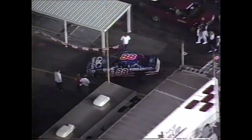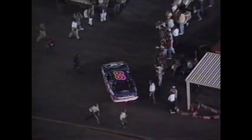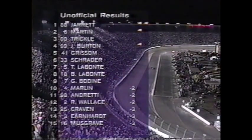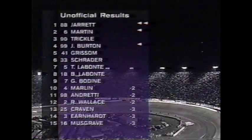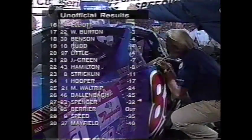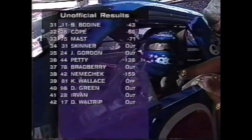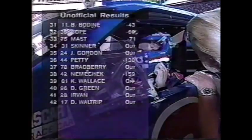Almost had a wreck trying to get to victory lane as Jeremy Mayfield comes through there. It's a 14th win for Ford this season. Let's take a look at the unofficial results. The yellow arrows indicate those who led a lap, and of course, Dale Jarrett led the most laps. And there we see Jimmy Spencer led a lap back in 20th. Jeremy Mayfield did finish 30th. And the bad news for Jeff Gordon was that he finished in 35th position because of the crash, just a little past the halfway point.